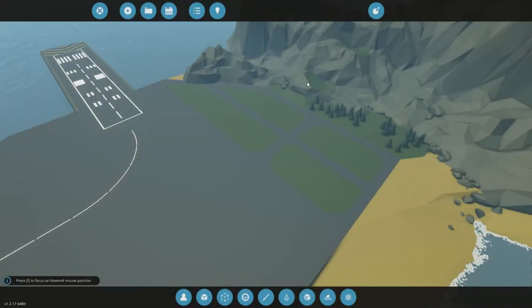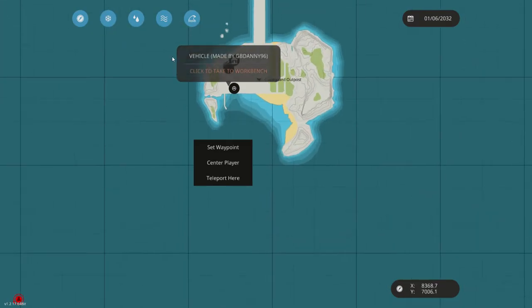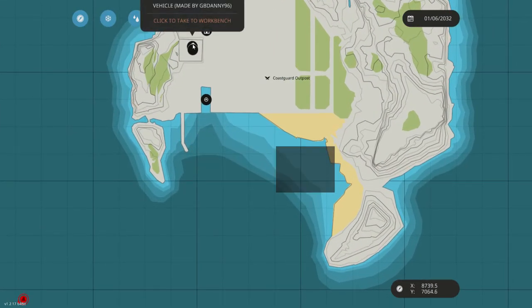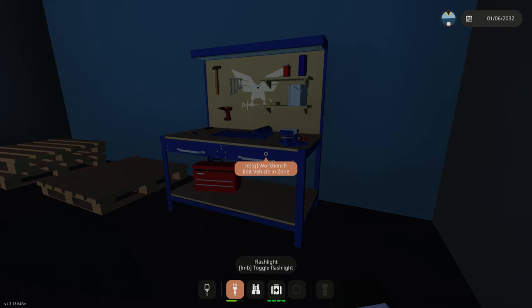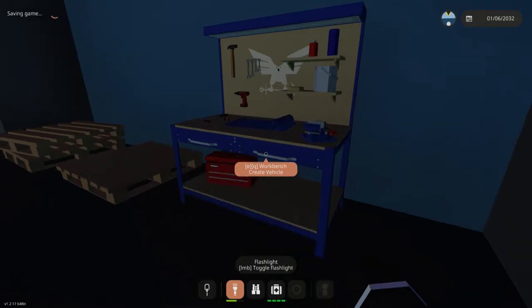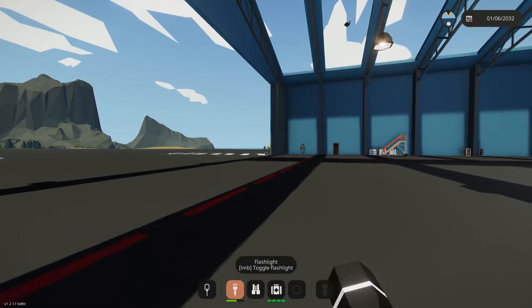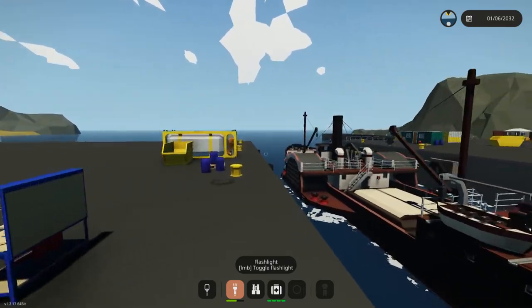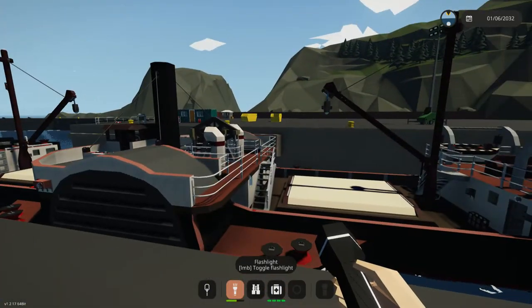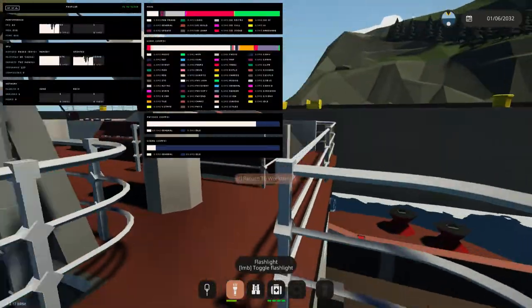Or either he's got a new ship plan. I did not want that. A little slow right now, probably because we're in the dock. Probably because we're in the port, we should be able to get out of here pretty nice and snug.